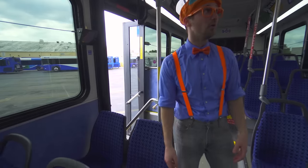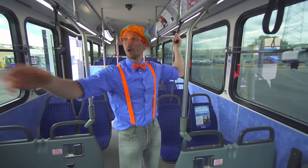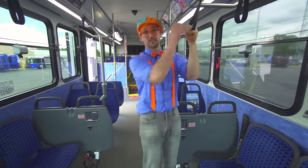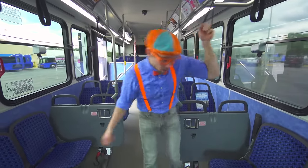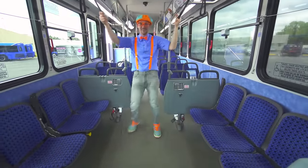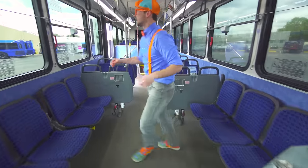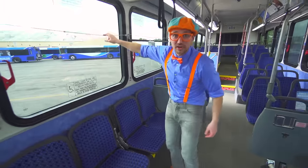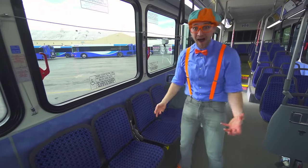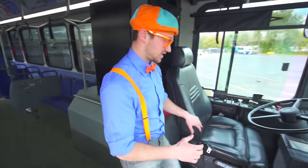That's really cool. Oh, and look, these are handles for when all the seats are taken up. You gotta stand, but you have to hold on to something really tight. All right, okay, one last thing before I show you the driver's seat. Come here. Okay, this lets the bus driver know that your stop is near. Listen. Okay. Now, I'm gonna show you where the bus driver sits.